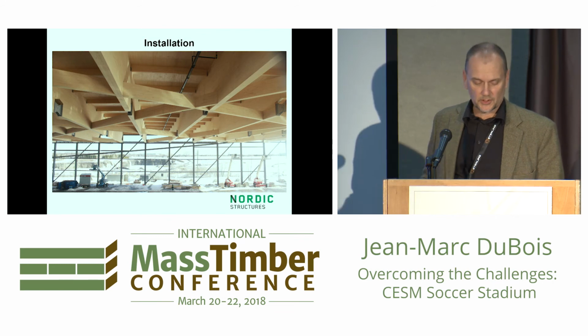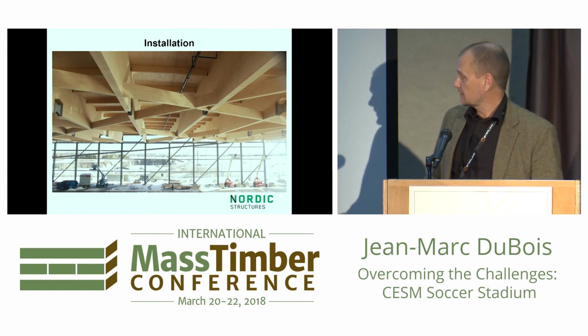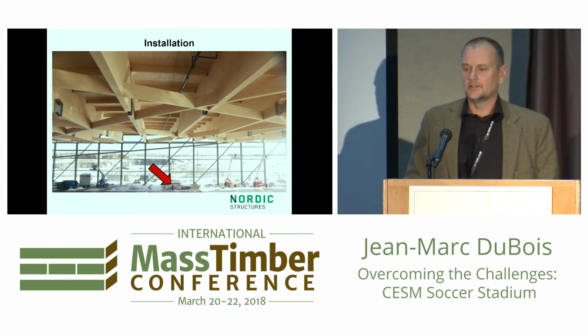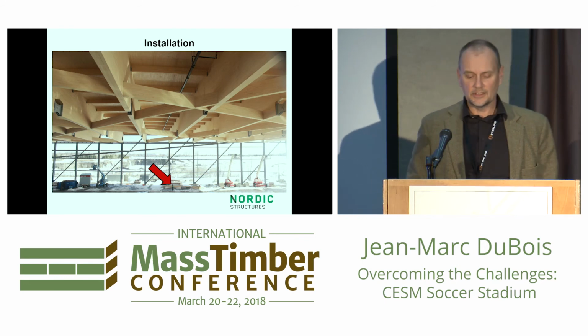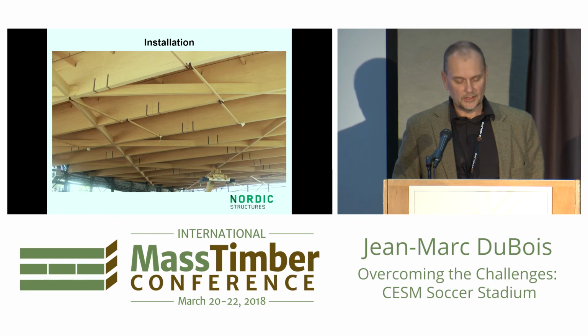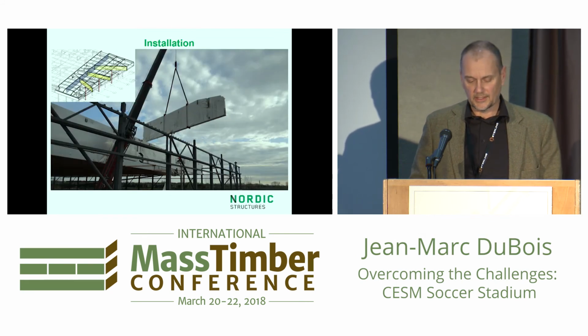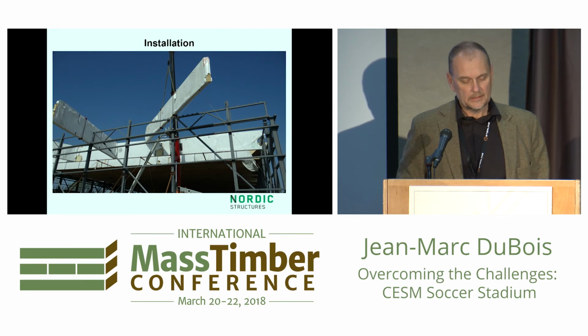This is before cladding, and just to give you an idea of the scale, this guy here is 6'3". Okay, so those are really deep beams. It's a very unique project. Here you can see the installation of some of the cantilever elements on the outside.